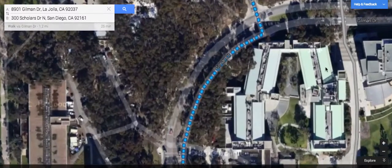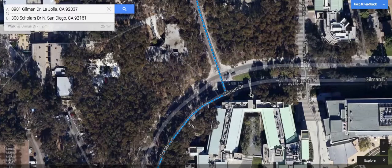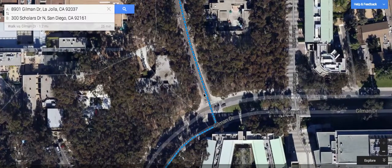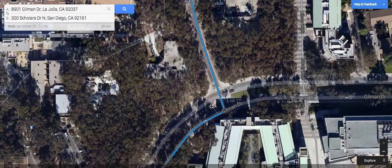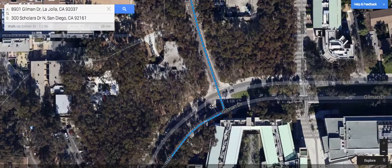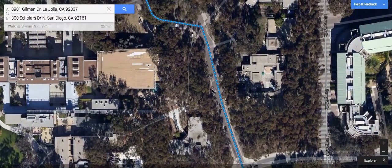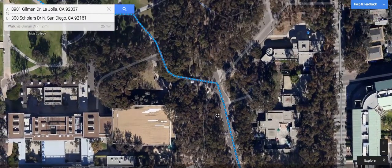At this point, you'll want to make a left. The street doesn't have a name associated with it. If you were to continue walking, you would see Library Walk that has this unique pattern. It's the street before Library Walk. I believe this is the third stop sign. You'll make a left through here and continue walking.